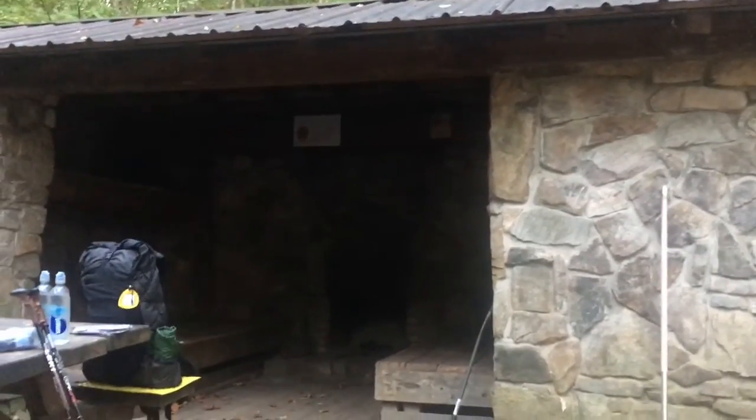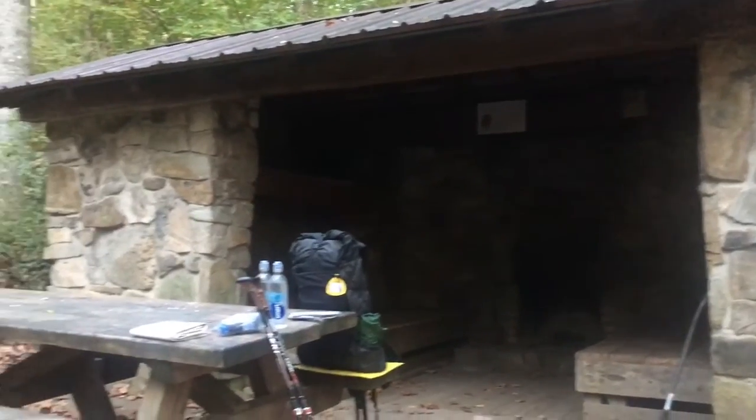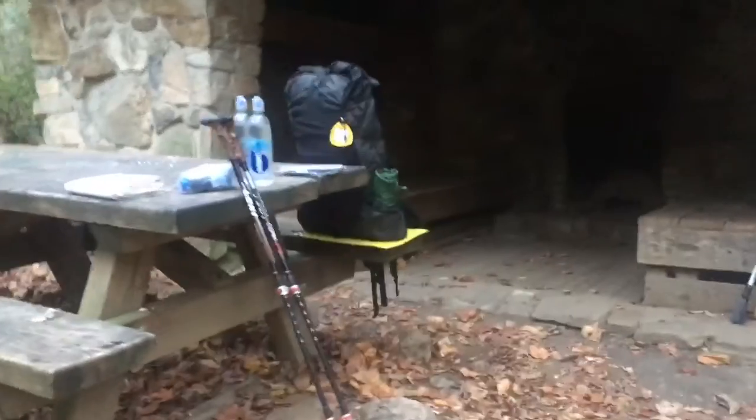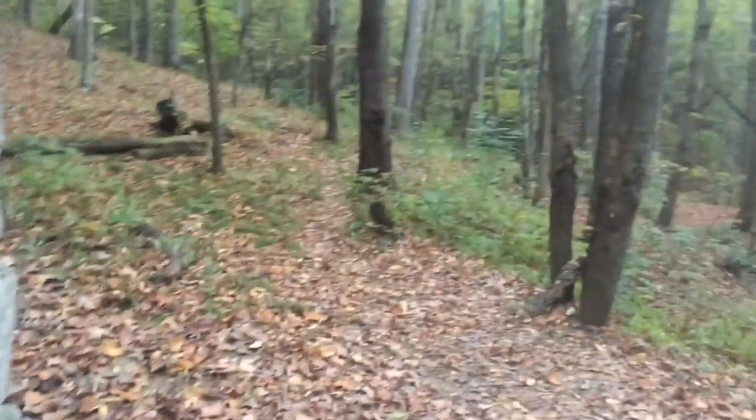Well, spent the night at the Trumpy shelter. Not a bad shelter, one of the older ones, I think. And kind of the neat thing about this one is it's got a fireplace in the middle. I didn't use it last night. Rather not be all smelly in the morning, but still a pretty nice shelter.